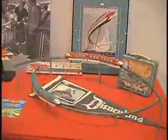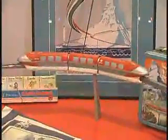We managed to get Bob Gurr's original piece of the monorail, and we made a nice little display honoring that.